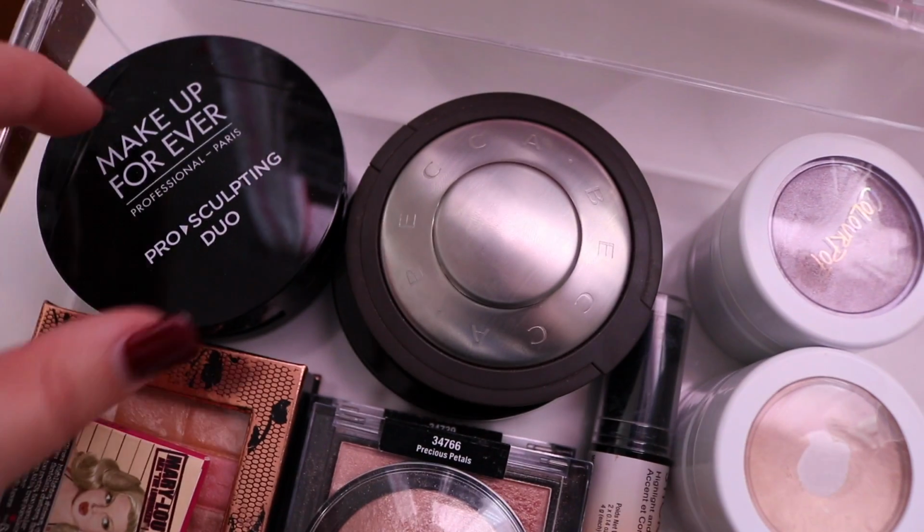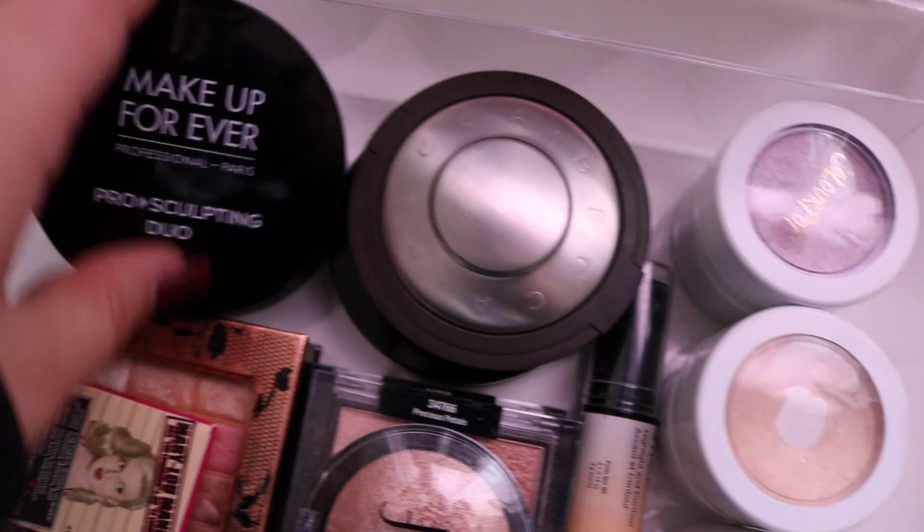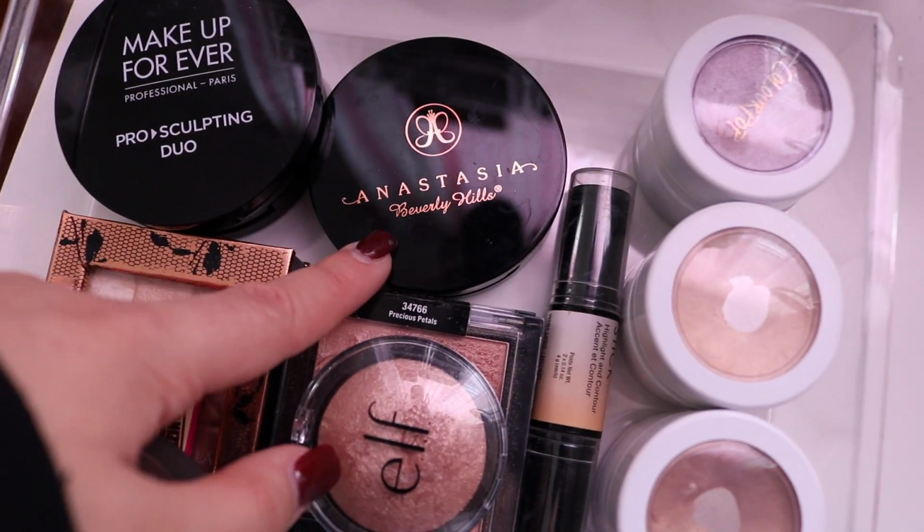I also keep in here my Makeup Forever Pro Sculpting Duo. This is in number 1, as well as my NYX Illuminator in Ritualistic. I have a Champagne Pop, as well as Anastasia So Hollywood Illuminator.